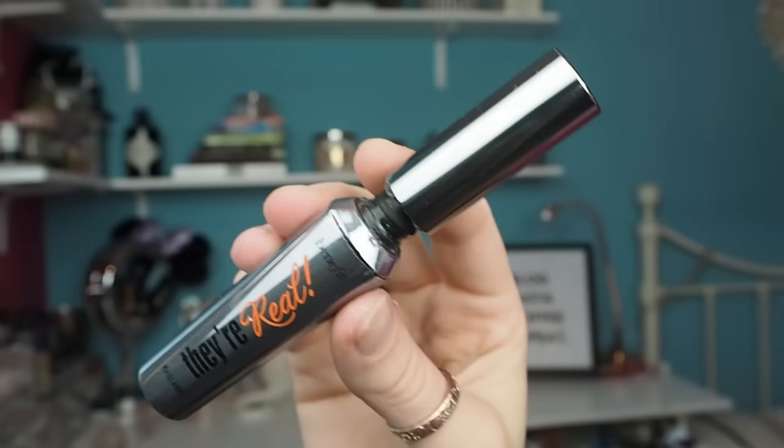So the next mascara is Benefit They're Real. I did really like this mascara. I've worn this on holiday before and accidentally been thrown into a pool. Well, no, not accidentally, I was just unaware it was going to happen. And I had this on and it didn't come off. So I don't know how that's really possible, but maybe it's because I didn't touch my eyes, who knows. But either way, it didn't come off, so I was quite impressed by that.